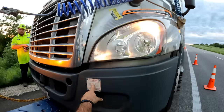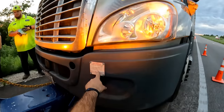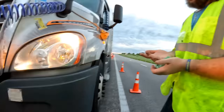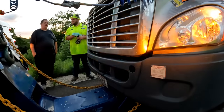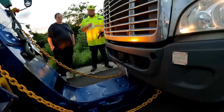Tow warning, automated transmission: remove drive shaft or remove all drive axle shafts or tow with all drive wheels raised. Failure to do so will result in major transmission damage. That's why it's being towed, because it's got transmission damage. Oh, we don't want to cause any more though.